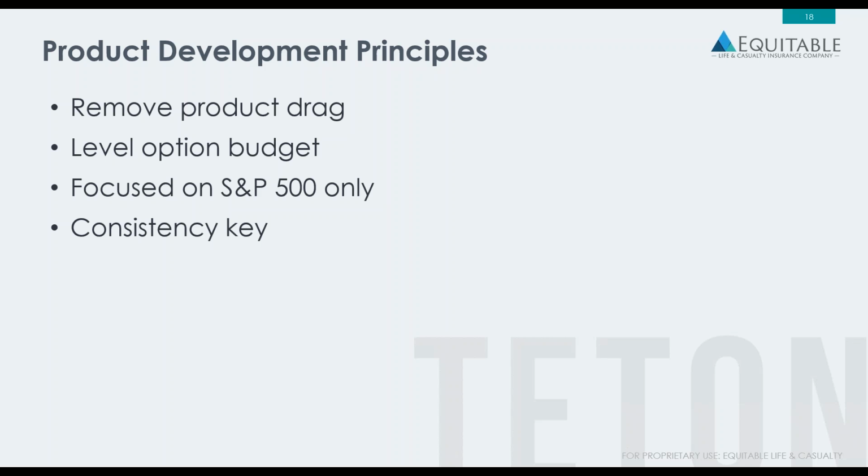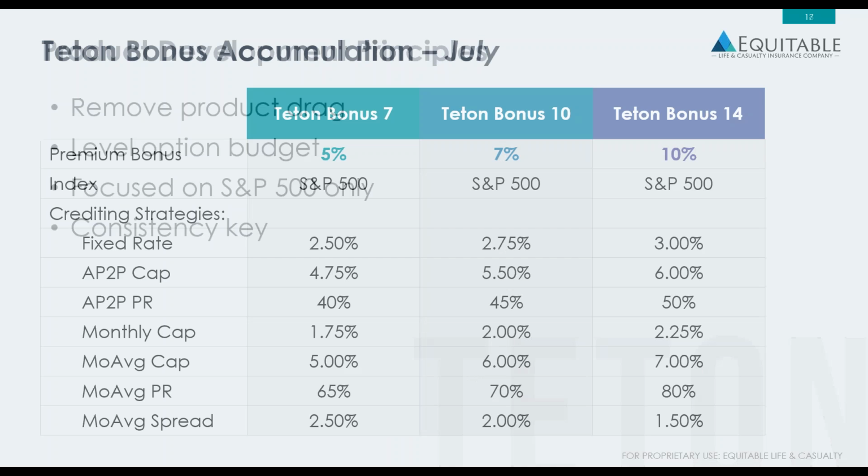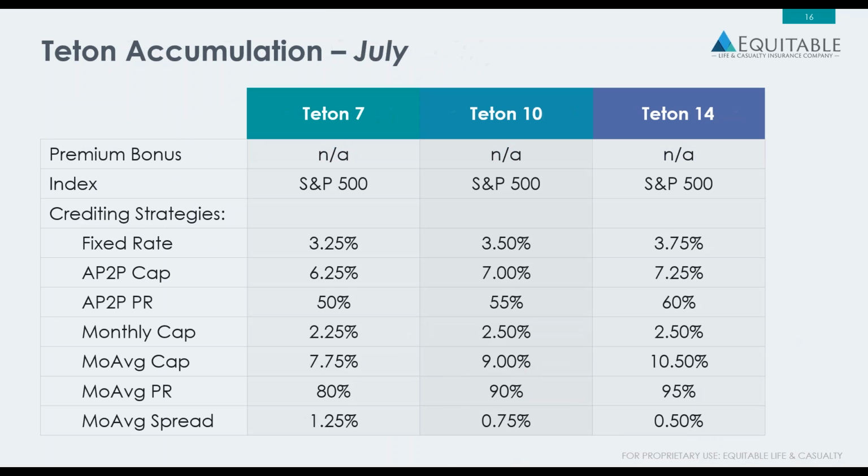We also are using what is called a level option budget pricing philosophy. I'm going to walk you through an example. So on Teton 10, just to keep everything simple, our fixed rate is 3.5%, okay? You can think of that as our option budget. So what we do is we go out and we say, okay, what kind of annual point-to-point cap does 3.5% buy me today? And today, it buys me a 7% cap, okay? Next year, upon renewal, guess what we're going to do? We're going to take 3.5%. We're going to go out, we're going to see what cap it gets me, and that is going to be our renewal cap. The key thing here is every single year, we are spending 3.5% on options, okay?